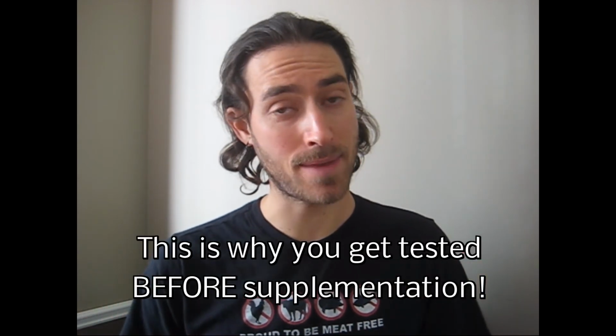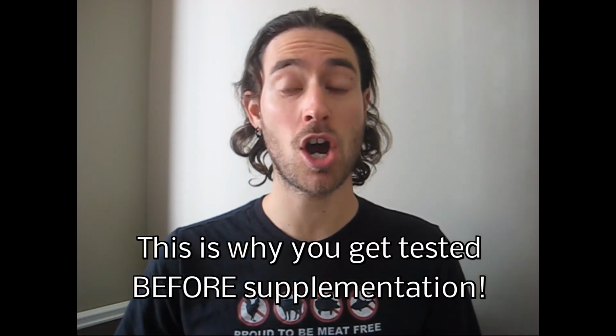Now, of course, remember, vitamin D is fat soluble and it can be toxic. But you need to be supplementing a crazy amount to achieve toxic levels. So don't worry about the toxicity too much. Now, how much should you supplement if you are going to supplement? Again, all this conflicting information.